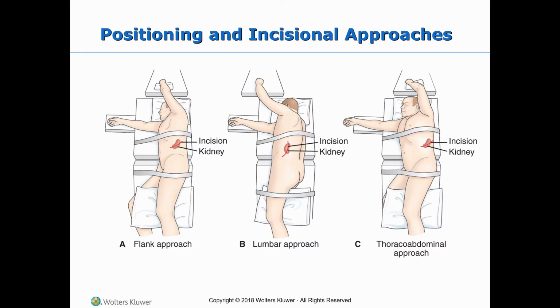This is the positioning during kidney surgery. It's either the flank approach, the lumbar approach, or the thoraco-abdominal approach.